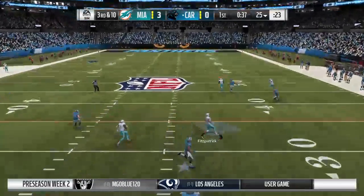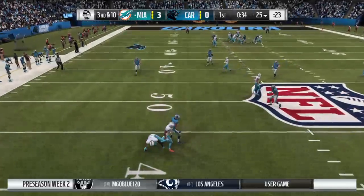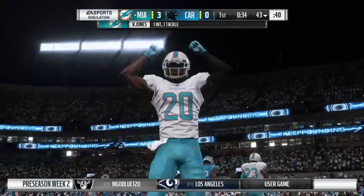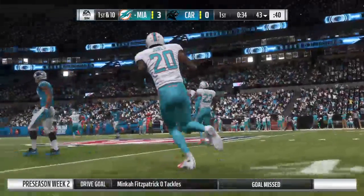Throwing on 3rd down, Newton. He's going to go for it into a double team, and it's intercepted. Picked off by Rashad Jones. And the possession is theirs at their own 43-yard line.